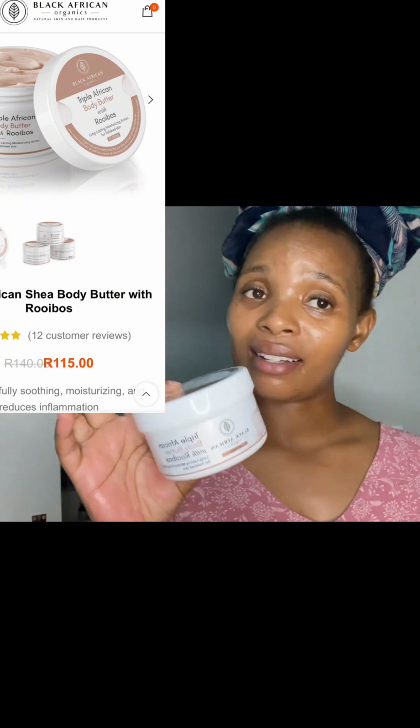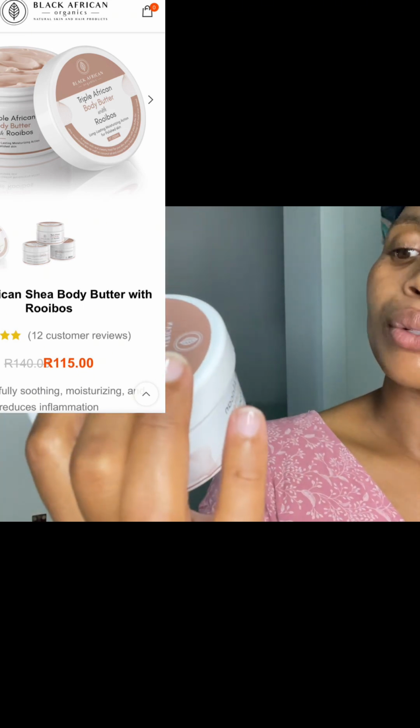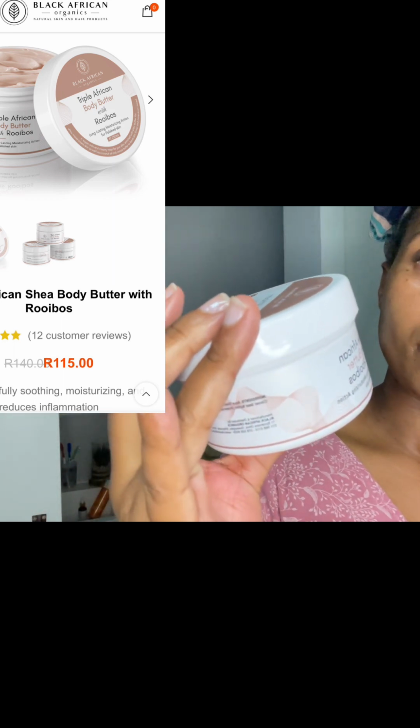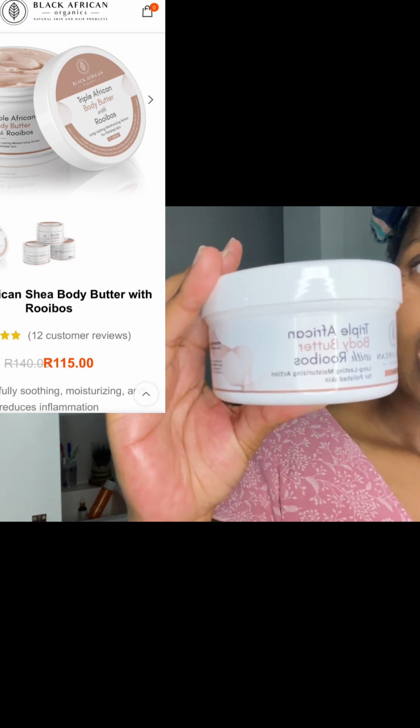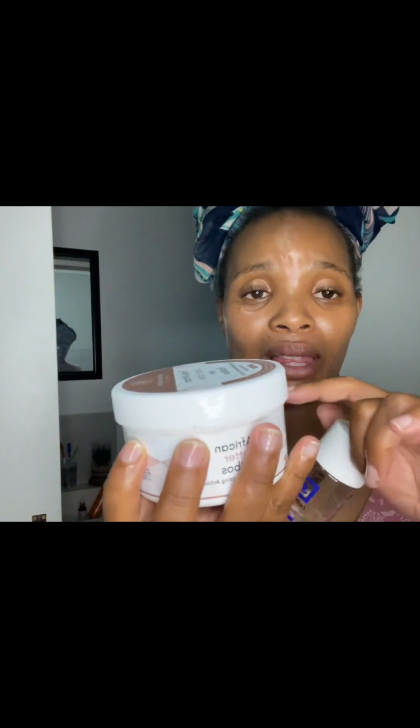So this is the body butter. Can you guys see it? This is also from Black African Organics. The body butter is about 250 mils, a triple African body butter with rooibos, with long lasting moisturizing action for polished skin. After I applied it, I added my oil into it. Let me just show you guys my oil. I added my oil into it because I'm using this for my skin. So I was like, okay, let me just mix it with this. So I'm using this.